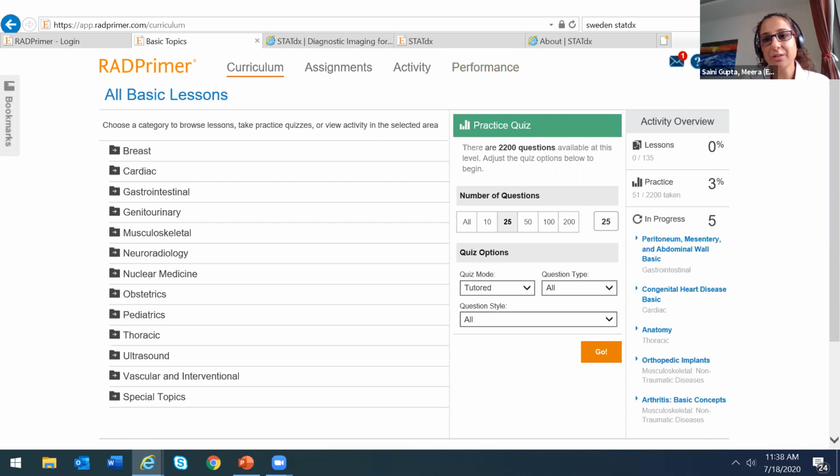On the right, there are 3 icons. The first one is a message icon, and this is where if there's any messages from customer support or if there's any reminders for activities that you haven't completed, that's where you'll find them. The question icon allows you to get any help from a technical standpoint from the RADPrimer customer support team. And finally, the settings icon is where you can go and customize your profile and set your program length as well as your current residency year.